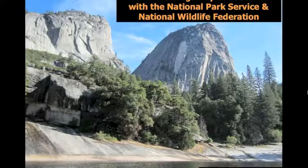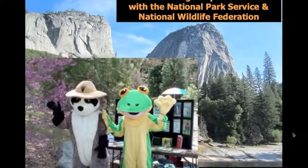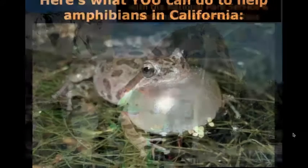Also, for Save the Frogs Day, we have many events in California. In 2011, we were very lucky to have Save the Frogs Day in the National Park, with the National Wildlife Federation. We had great events at Yosemite bringing awareness to frog declines, and many people learned about frogs going extinct. Here's Ranger Rick of the National Park Service and our frog mascot helping spread the awareness about frogs.